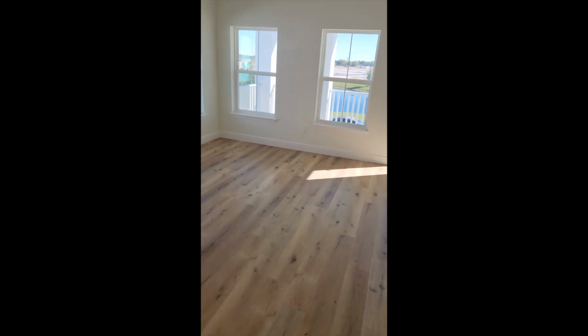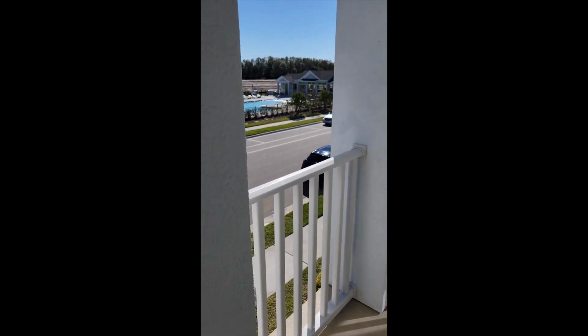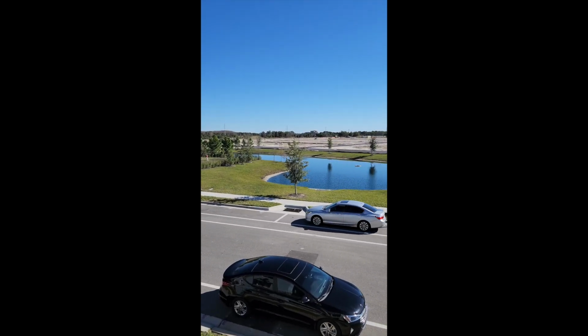It's very nice. Very nice. You know, the same model we just saw. It's got all the really nice elements. Yeah, great view. Check out the view. Really good view. Gorgeous view.